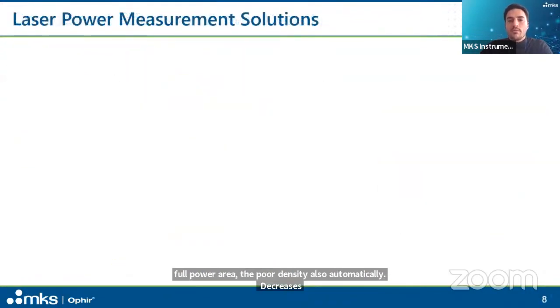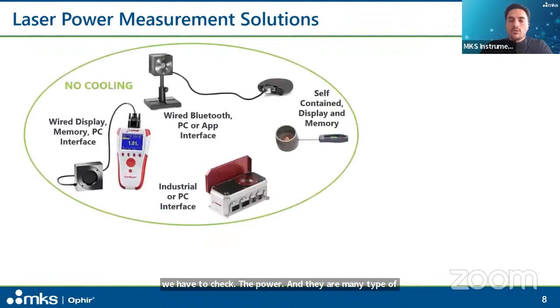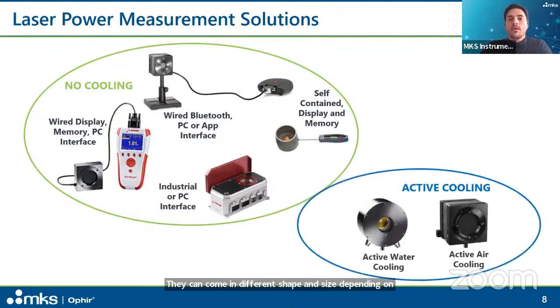So let's see the different power measurement solutions that we have to check the power. There are many types of power sensors. The first ones do not require any active cooling. They are passively cooled. They can come in different shapes and sizes depending on the power to be measured and the interface to be used. Then there are the air or water-cooled ones. They allow you to measure more power or to measure for longer durations.